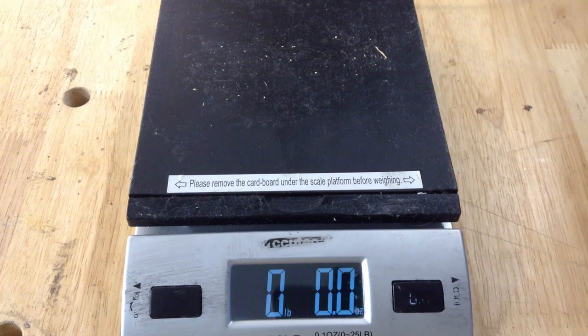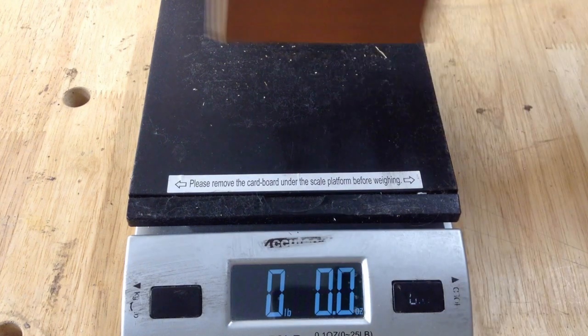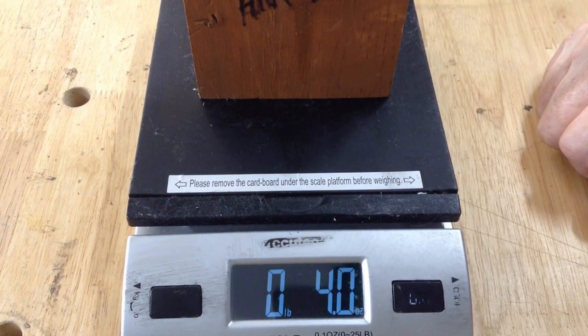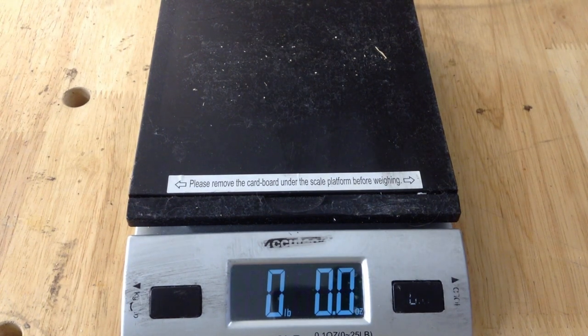Okay. And this one here is the block of hardwood. So this one's going to come up a little bit heavier. That's a hardwood block. Okay, that's 4 ounces. All right. Now we're going to get into the fun stuff.